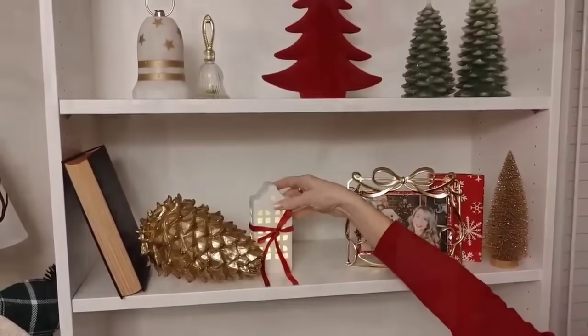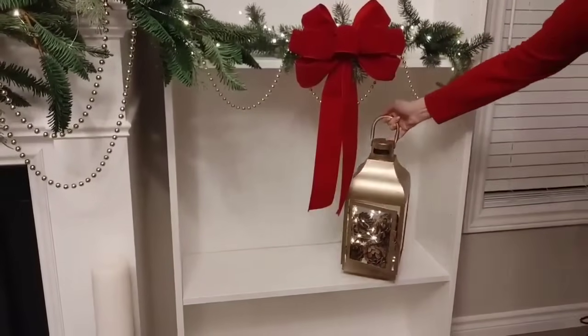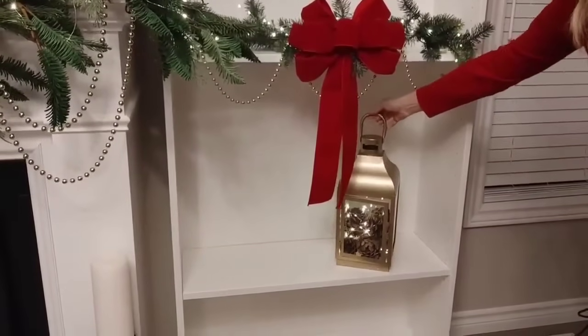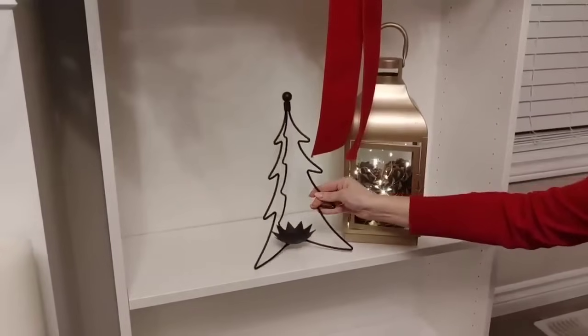I wanted to definitely add more light up elements. Also, this lantern is perfect. It has some twinkle lights and pine cones, and I love the ambience it brings.